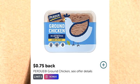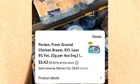There is a cashback deal this week on Perdue ground chicken. The cashback deal this week is 75 cents. This item is $3.42 at my store, but it does depend on the weight of the item. This is a really good deal. Ground chicken works very similar to ground turkey. You are able to make burgers and tacos with this. So this is a good deal if this is a product you like to use.